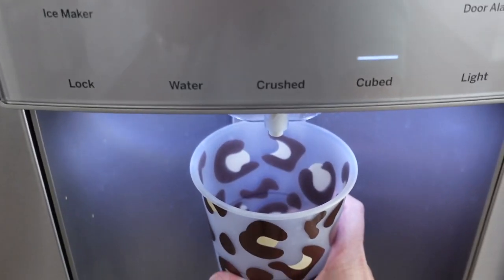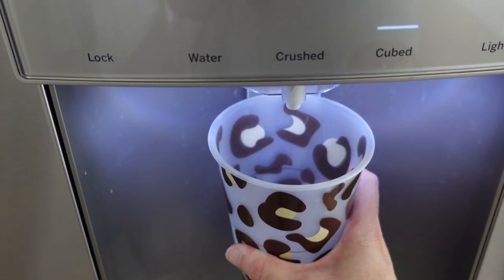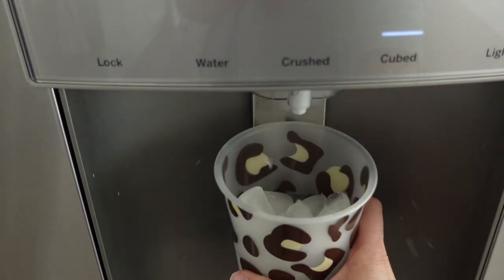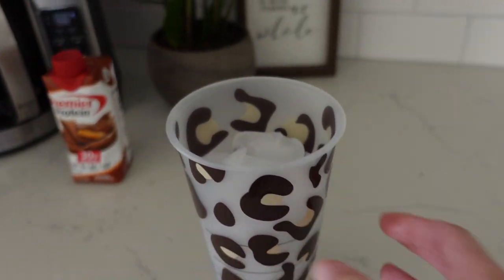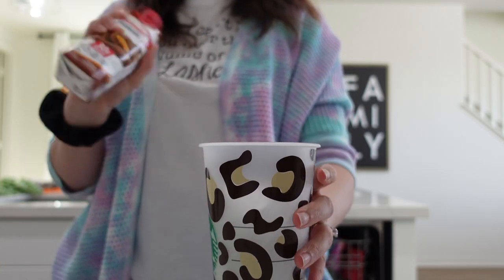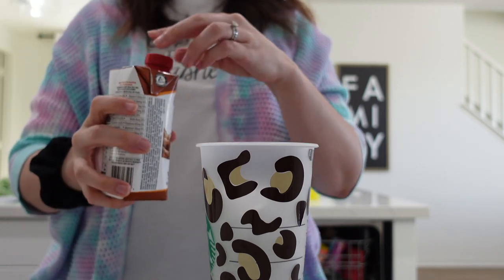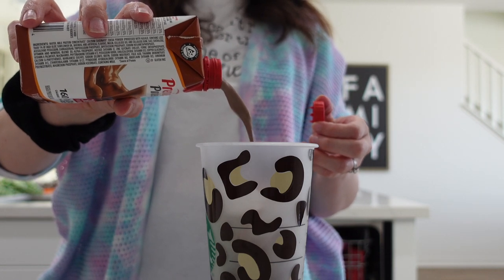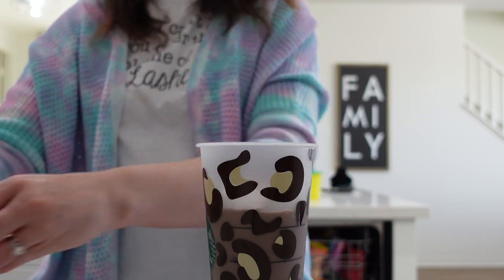So first, after I grab a cup from the cupboard, I just fill it up with ice. And I actually put a lot of ice just because I hadn't refrigerated either of the drinks that I was putting together. So eventually you'll see that I ended up making two of these drinks, which was really nice because I had a lot of cleaning to do. I just wanted to have something to sip on during the day while I was cleaning, and it kind of kept giving me energy throughout the day.